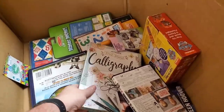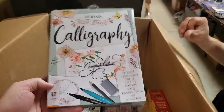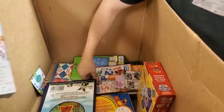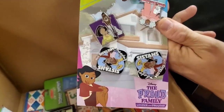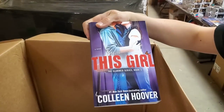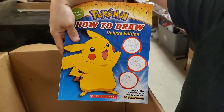This looks like a calligraphy set. It is a calligraphy set. Yeah, the brush and the marker and the calligraphy. Wow. Probably teaches you to write calligraphy, maybe. That's awesome. Starter kit. Daddy's Home 2. Never saw Daddy's Home 1. All right, this is pins. The Proud Family. Must be a cartoon I've never seen. Our kids kind of transitioned out of the cartoons. The Slammed series, book 3. Looks like kind of a teeny bopper series. Pokemon, how to draw. How to draw Pokemon. That would be Pikachu.